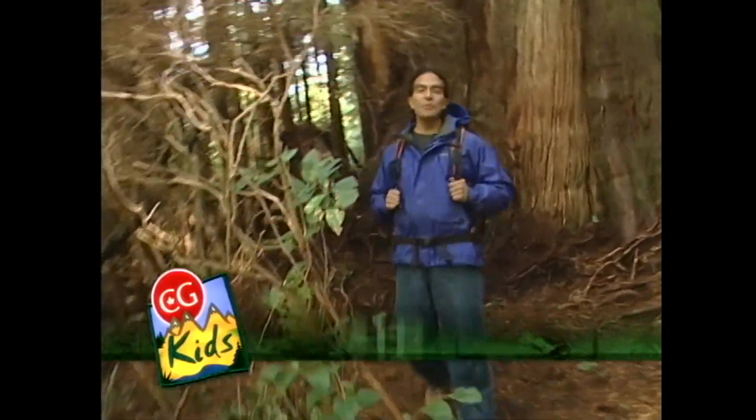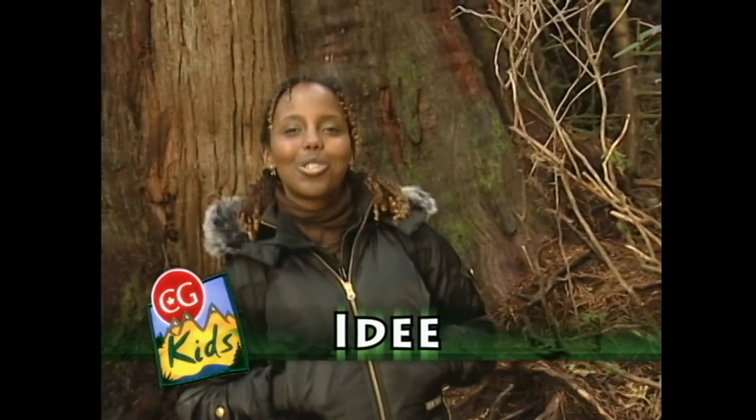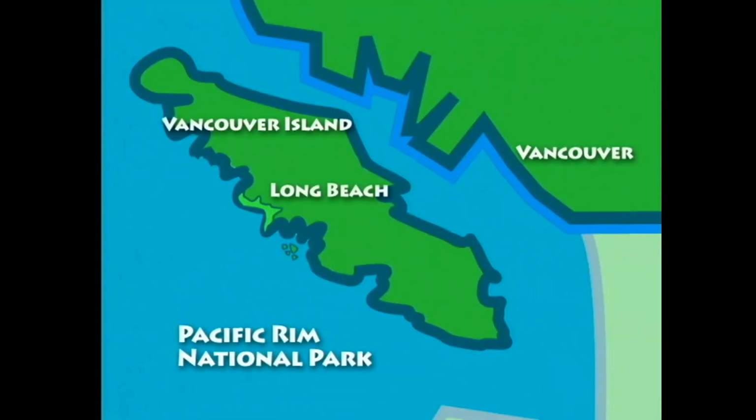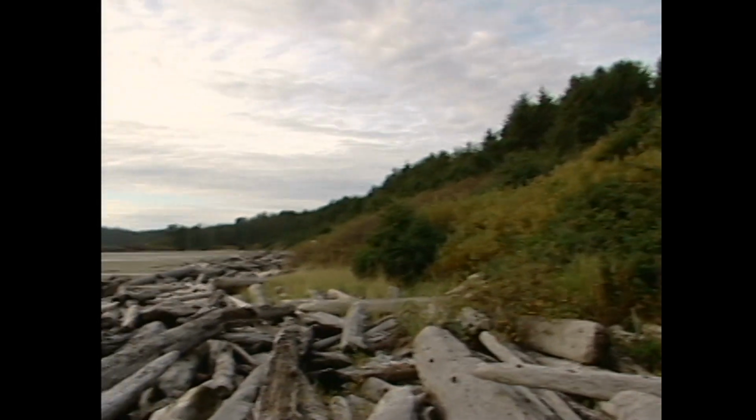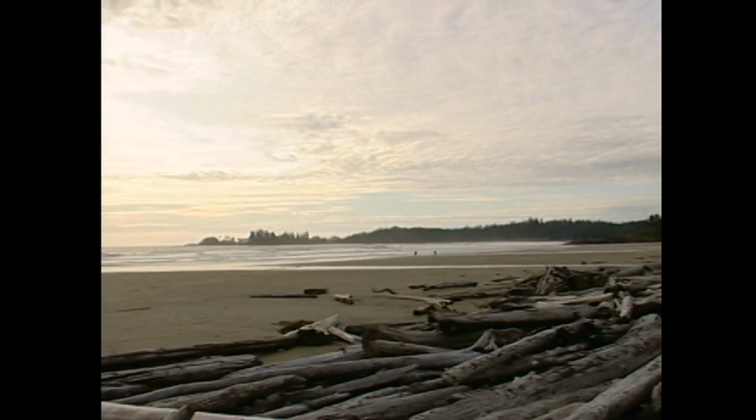Welcome to Pacific Rim National Park Reserve of Canada. The park snakes along the southwestern coast of Vancouver Island and can be divided into three distinct parts: Long Beach, Broken Group Islands, and the West Coast Trail. It's a combination of land and sea not found anywhere else in Canada.